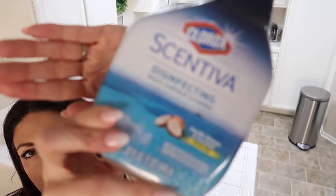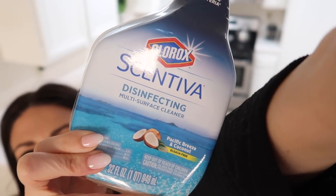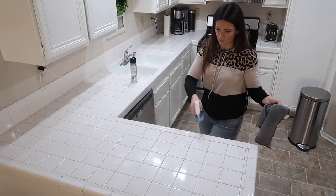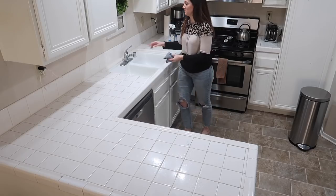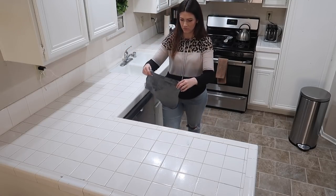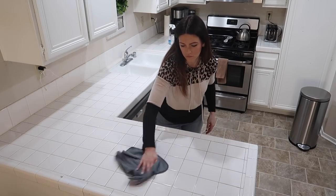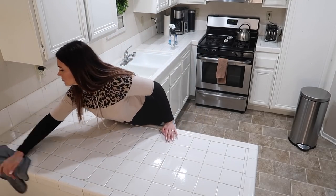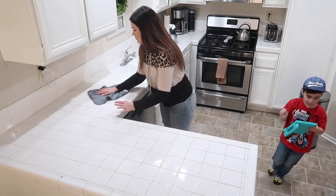Now I'm just going to go through my kitchen with this Clorox Scentiva, which I can barely get to focus, as you can see. But this is in the coconut scent and it smells so delicious. I'm sure that it's very hard to come by now. I bought this bottle before all the coronavirus stuff hit. So I've been getting a lot of messages about where I bought this from. I think I just got it from Target or Walmart, but that was before all the coronavirus craziness hit.